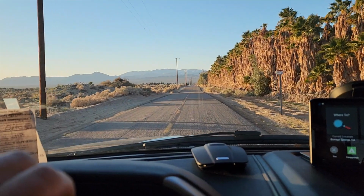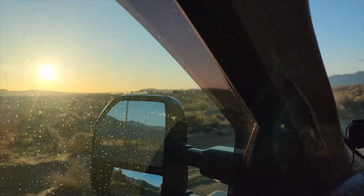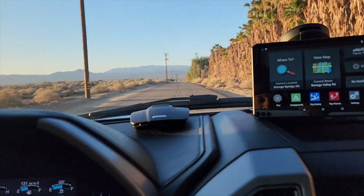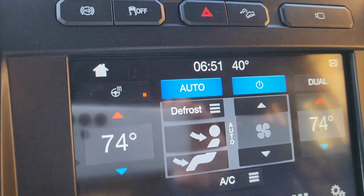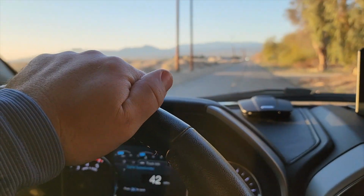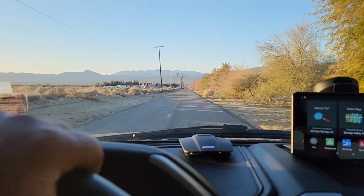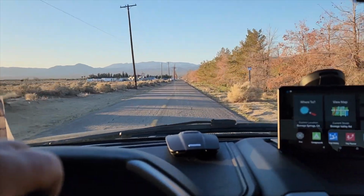I just finished my sunrise photography and I'm headed back to camp for some breakfast. It's 40 degrees and I was actually sitting out there in the sand waiting for the sun to rise with my coffee, which had gotten super cold quickly, but I got some good shots.